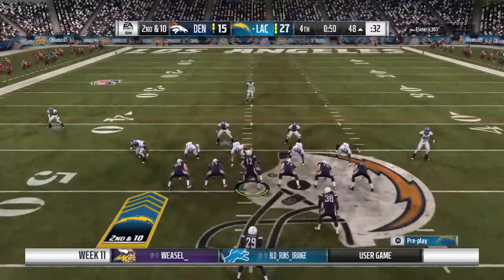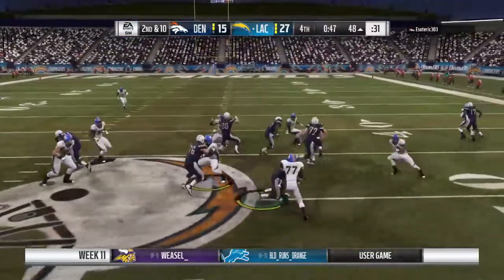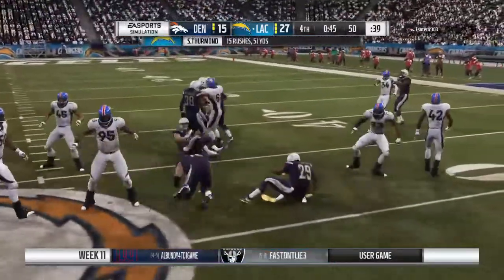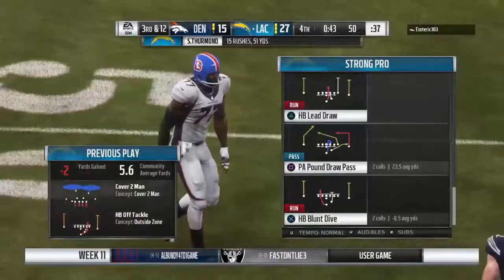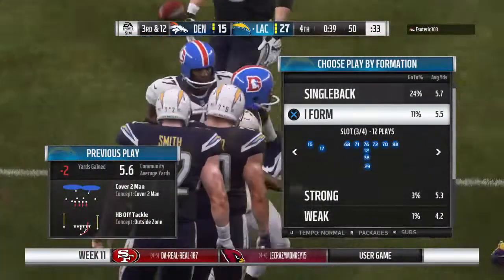An incomplete pass on first down. That leads to a 2nd and 10. And they'll run it here. And that play goes nowhere. Taken down, losing yardage at the 50, right at midfield. He lost 2 there, and it's 3rd down.